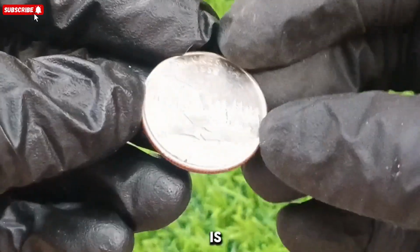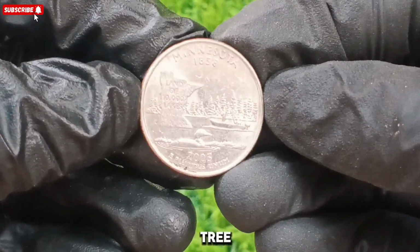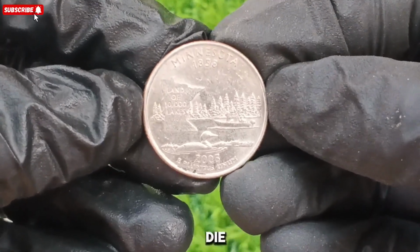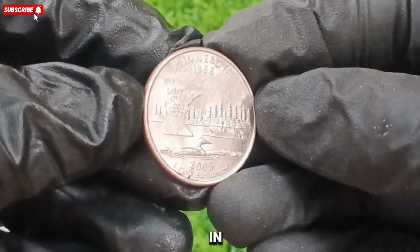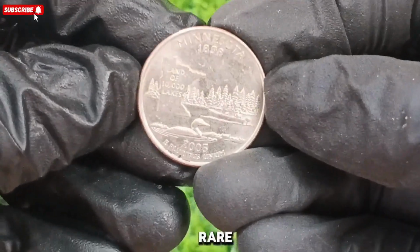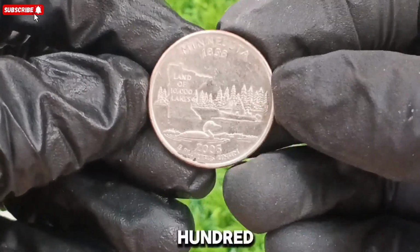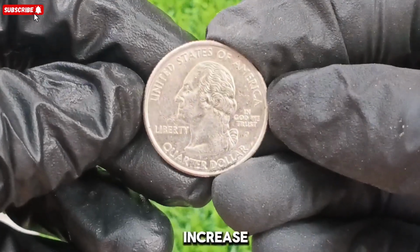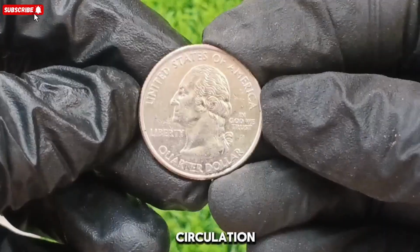But the Minnesota quarter in particular is famous among collectors because of an error variety known as the extra tree, or extra bush variety. This error shows extra die gouges or marks in the design that make it look like there are additional trees in the background of the quarter's reverse. Some of these varieties are extremely rare, and depending on condition, they can sell anywhere from $50 to several $100s. For something that originally cost 25 cents, that is a massive increase in value and a thrilling find for anyone lucky enough to discover one in circulation.